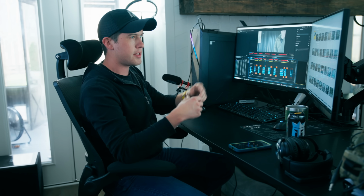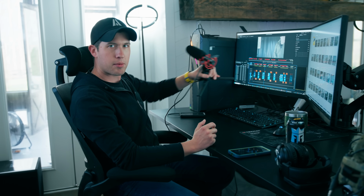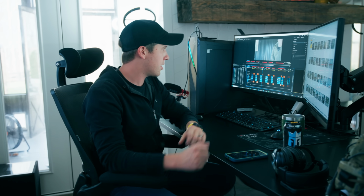And so this has been my main setup for the last 6 months. And where I play Arc Raiders, super fun, hence the microphone for yelling at people. And so yeah, this is the setup. This is the main office area. But let's go check out our makeshift photo studio because it's pretty interesting.